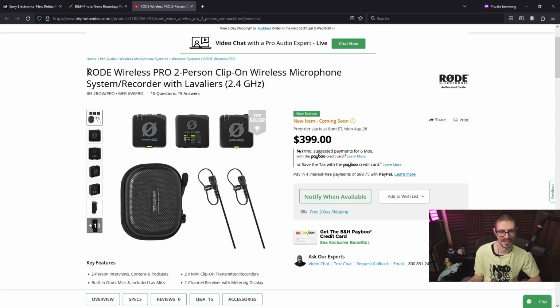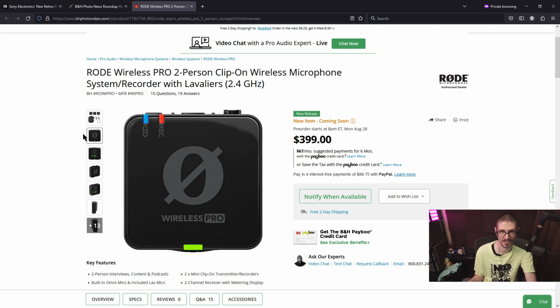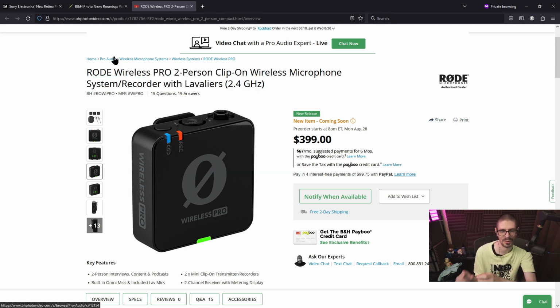So the last thing we're going to look at is the Rode Wireless Pro 2. It comes with a kit of basically 2 transmitters and then the receiver, but the transmitters can record internally. That seems to be the thing these days, and I think it's great to see that the actual thing that sends the audio is able to record that backup. I think that's vital with any type of wireless system, so it's nice to have.